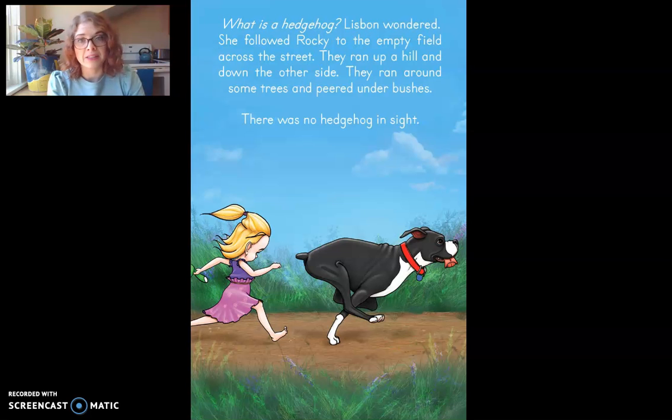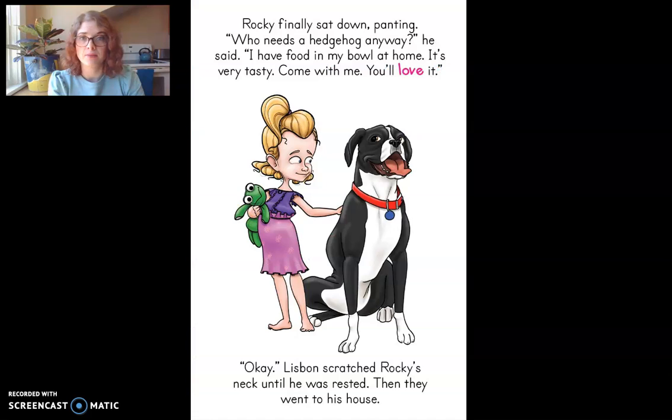They ran up a hill and down the other side. They ran around some trees and peered under bushes. There was no hedgehog in sight. Rocky finally sat down panting. "Who needs a hedgehog anyway?" he said. "I have food in my bowl at home. It's very tasty. Come with me. You'll love it." "Okay." Lisbon scratched Rocky's neck until he was rested.